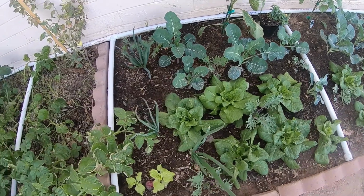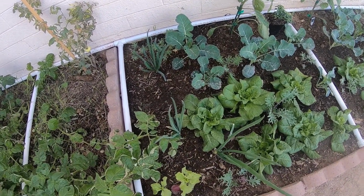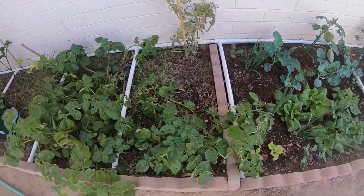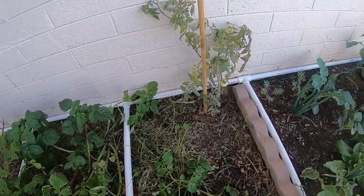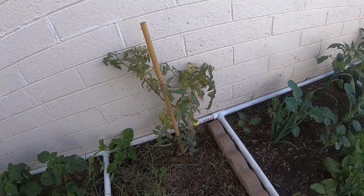More lettuce here doing wonderfully. I think I'm going to let those go to head and then pluck them then. I'm not sure yet. My onions over here are getting really big and tall. Potatoes are doing okay. We have had some cold weather, so they're not liking it. This tomato plant hasn't changed. Tomatoes are still the same size, same amount.